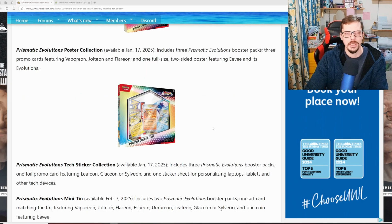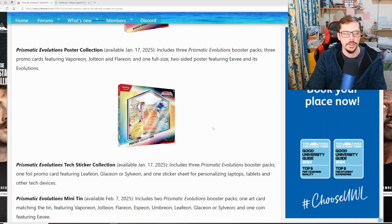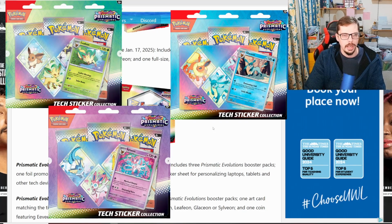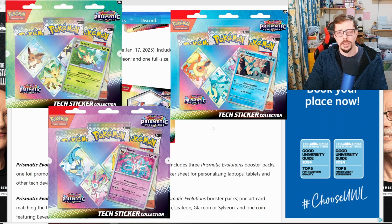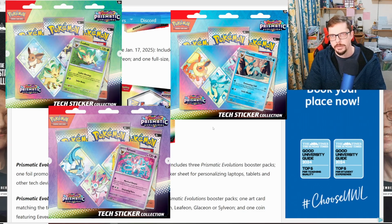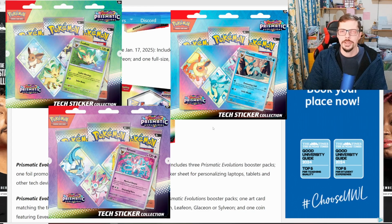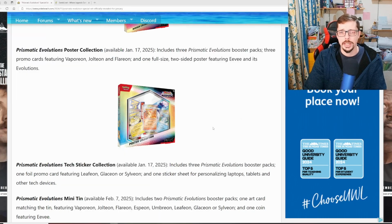And the last one for the 17th is the tech sticker collection. So we got this for Paldean Fates, but obviously not Shrouded Fable. So you get the sticker that comes with it. And apparently you're going to also get a promo card of either Leafeon, Glaceon, or Sylveon. And then like I said, a sticker for personalizing laptops, tablets, and other tech devices. Not that I used the one from Paldean Fates of the Graveyard, or the Mabostiff, or whatever the Pokemon before it evolves is. Pictures will be up on the screen for them, so you can see kind of what it's going to be like. So that had the promo and obviously the tech sticker.